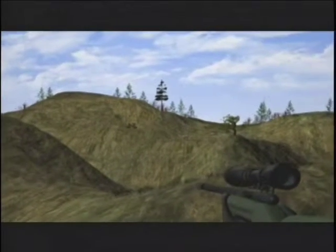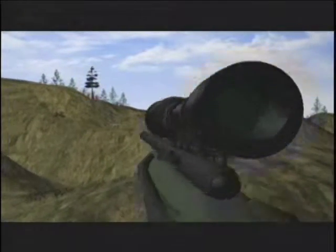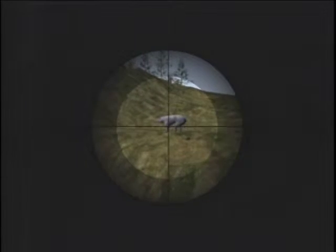Yeah, that's the one I'm looking at. They're coming down the open a little bit now. Take a shot, anytime you can. Nice shot.